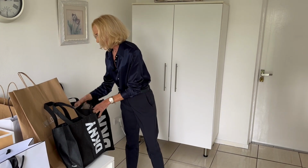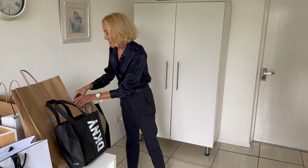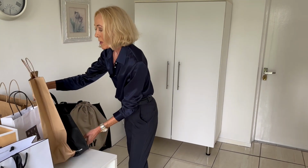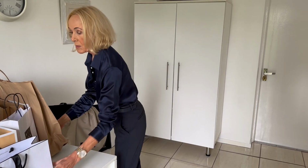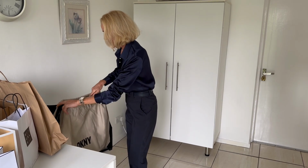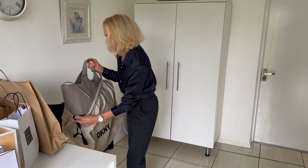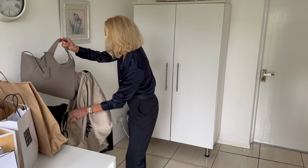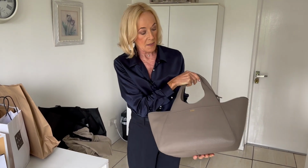So first of all, it comes in this really large dust bag. That might give you an idea. Actually, let me pop some of these things to one side so I can pop the bag on here. So it comes in its own dust bag, and I found this online as well. It's this lovely oversized bag.